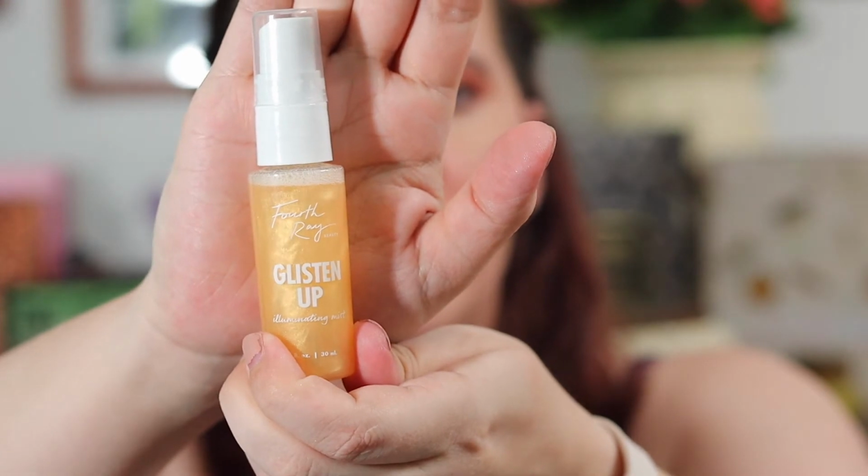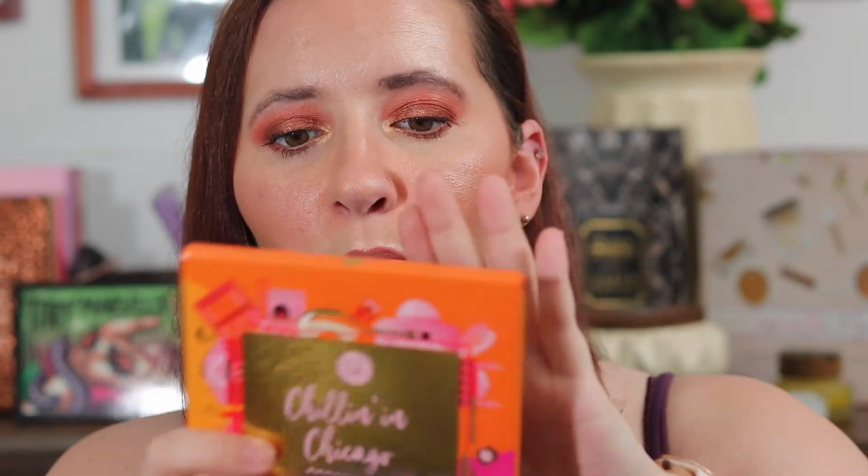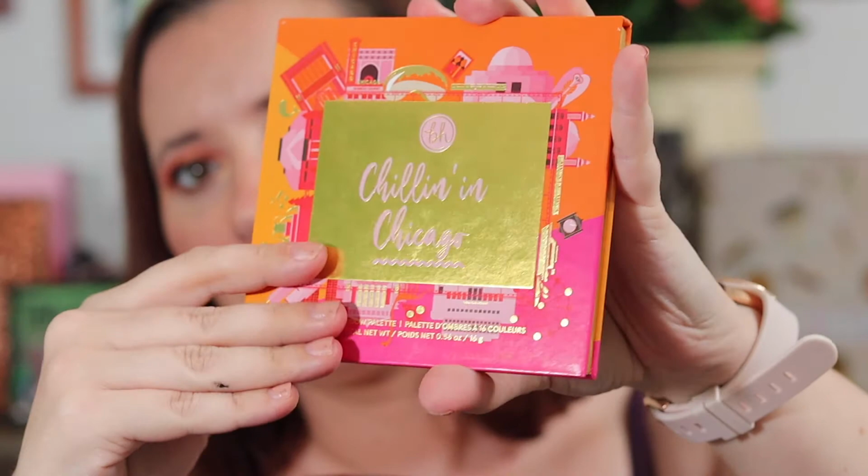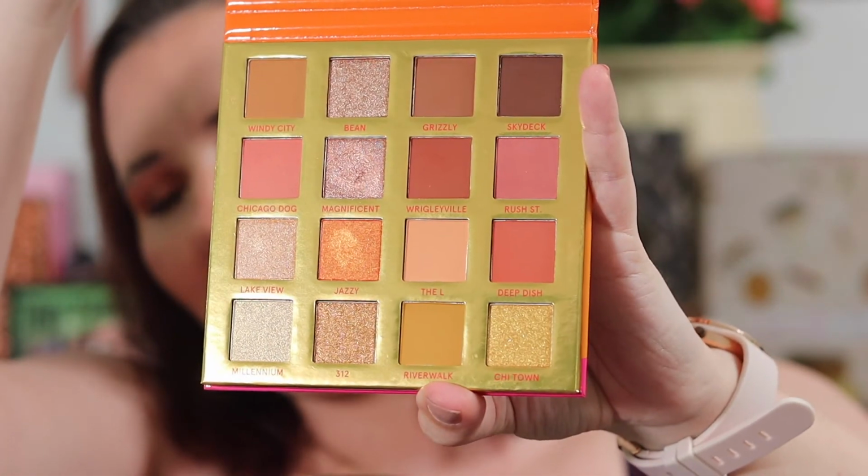I'm going to take the Fourth Ray Glisten Up Illuminating Mist, and I'm going to spray my face real quick. Alright, well this is the final look using the BH Cosmetics Chillin' in Chicago palette. And that's what it looked like.